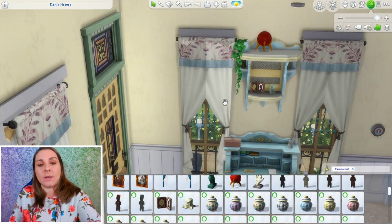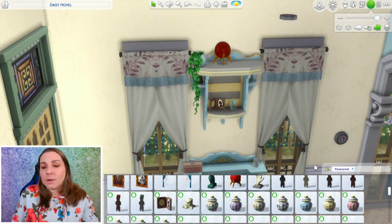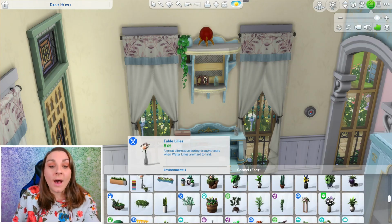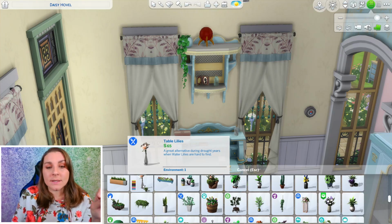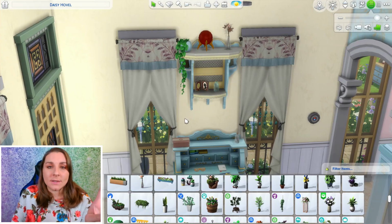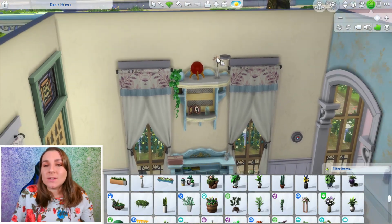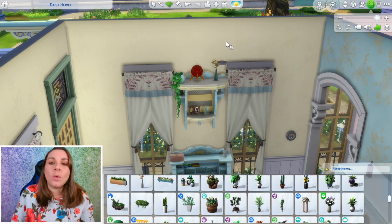Let's move this down here. Yes, perfect. Quite love that. And I think I'm going to want like a little vase very top of this in this last slot. This is the one that I was thinking of from the Dine Out kit, the table lilies. And I know that she's already got a little plant, little hanging plant here, or like a draped plant there. But, you know, I think she's a little bit about balance. What kind of swatches can we do? Oh, that's a nice one.